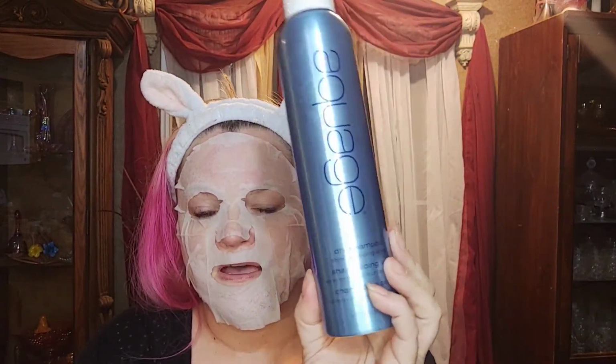I don't usually like dry shampoos. I like to wash my hair on a regular basis, but I like this dry shampoo. I have found that even when my hair is completely clean, if I spray a little bit of this in it, it adds really good volume. And if I do need to go an extra day for whatever reason, this does do the job.